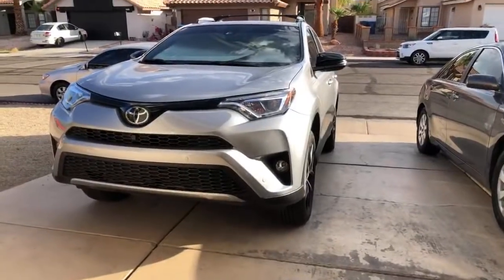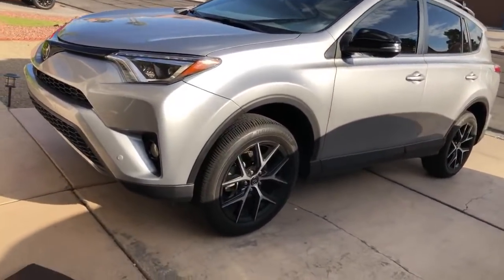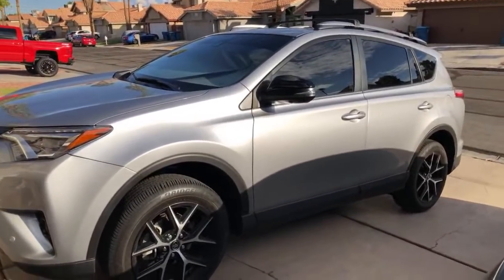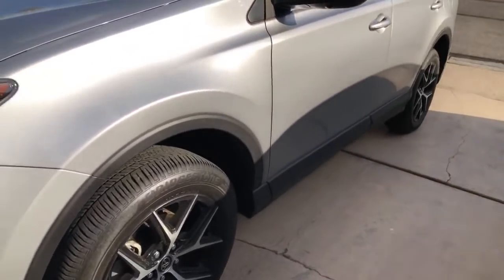All right, today I'm gonna do my wife's car. This is a 2018 Toyota RAV4. We got this car last year, around June 2020, from Toyota. It had only 9,000 miles, and only now the maintenance light went on to change the oil. Right now it's at 14,000 miles.